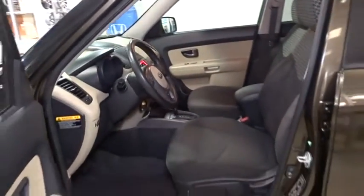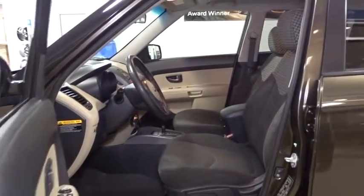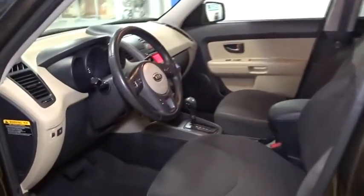mirror. If affordable style and reliability are what you're looking for, this vehicle couldn't be more perfect. Drive it today.